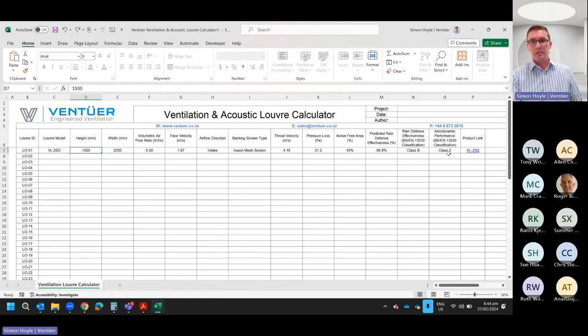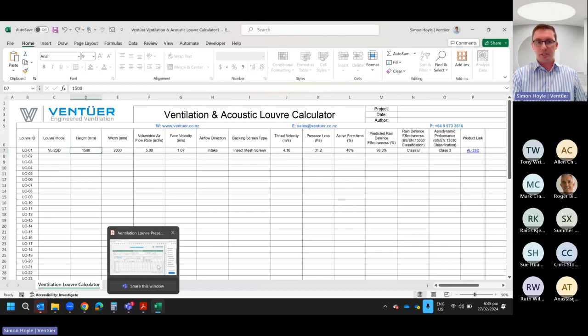Over in the last columns, the 13030 classification has a class for the aerodynamic performance. In this case, it's a class 3. I haven't come across a lot of people specifying louvers using this class. Most people would specify an actual pressure loss maximum expressed in pascals, but it's there. It's part of the outputs from the test, so we put it into the calculator. And then last of all, we have a hyperlink here, which if you were to click on it, would take you through to the relevant product page on our website. Now I'm happy to take questions on this calculator at the end of the session, but just conscious of time, so I'll skip back to our presentation for now.